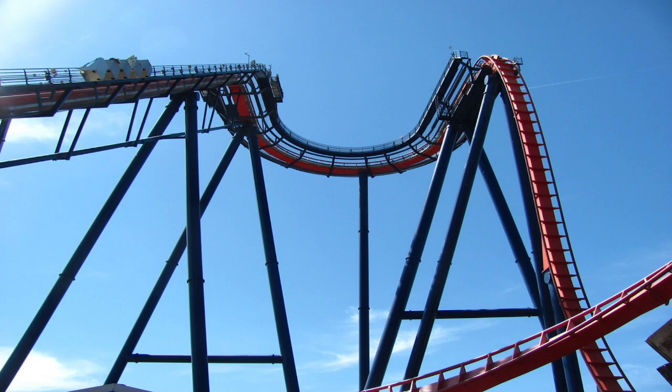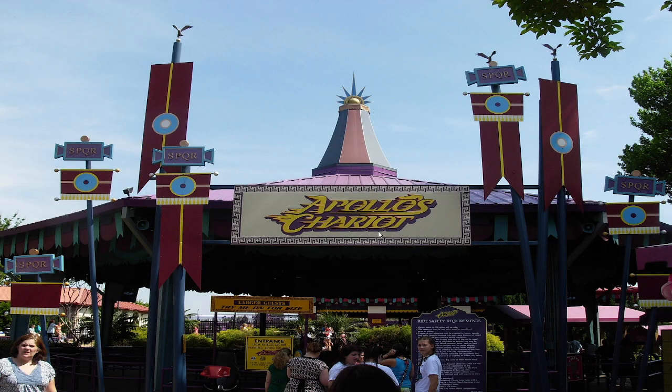Then B&M would get a change in the hypercoaster when Apollo's Chariot opened at Busch Gardens Williamsburg in Williamsburg, Virginia. They would build hundreds of these around the world because they were so successful.